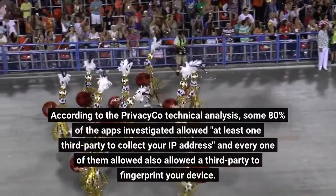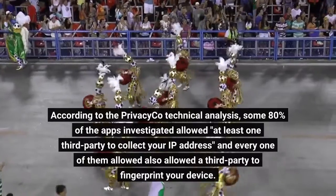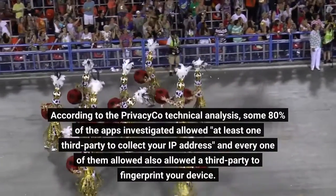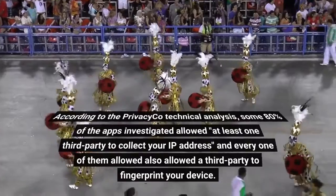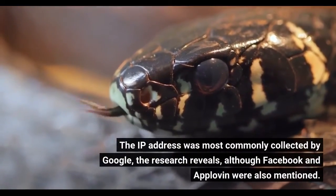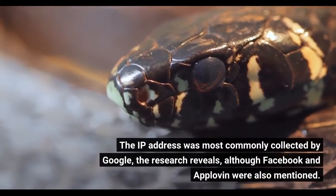According to the Privacy Co. technical analysis, some 80% of the apps investigated allowed at least one third party to collect your IP address, and every one of them also allowed a third party to fingerprint your device. The IP address was most commonly collected by Google, the research reveals, although Facebook and Applovin were also mentioned.